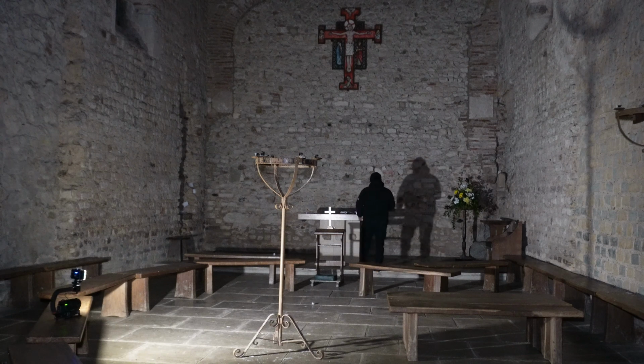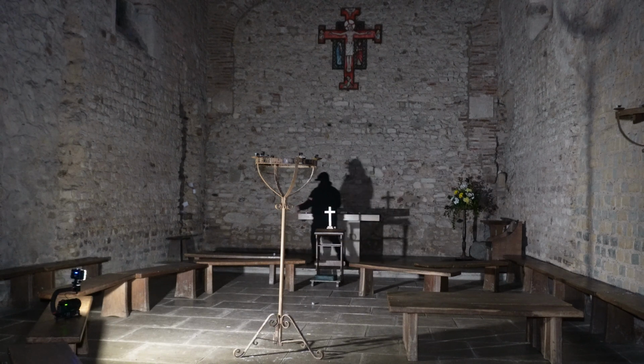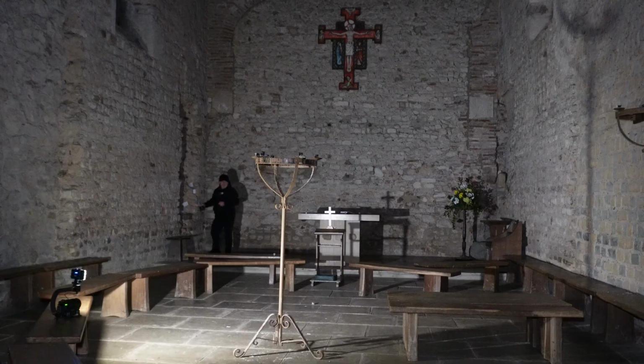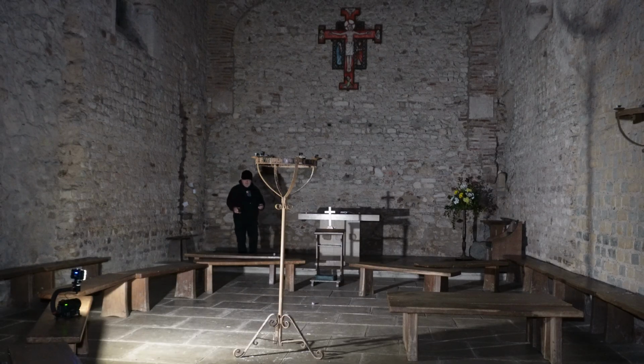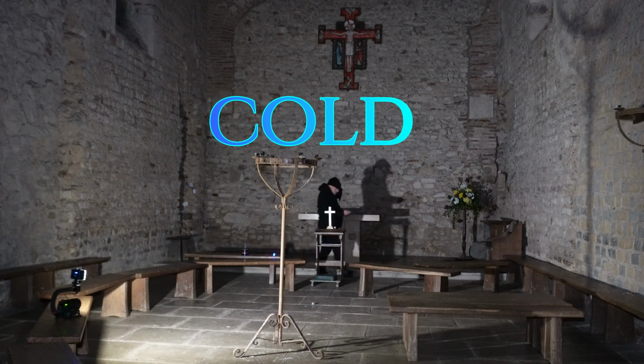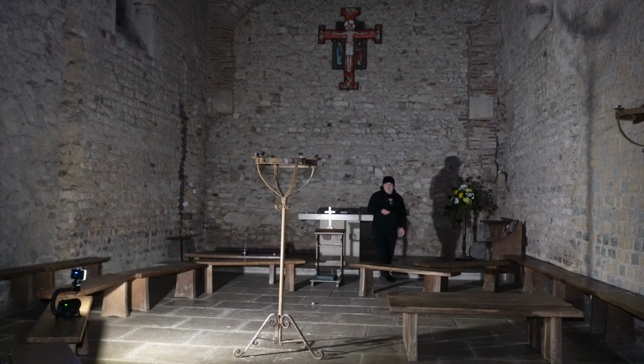Let's move this REM pod again because this is very strange. Let's just bring it up here maybe. Oh God, that's even worse. Okay. Cold. Indeed, it is cold today. It's a very cold morning. I believe it's -2 here currently.